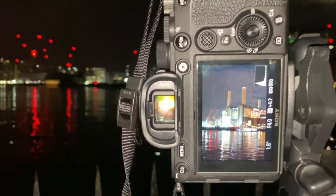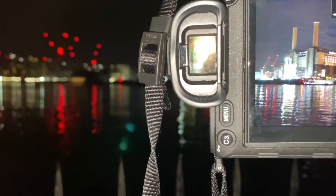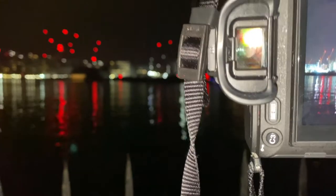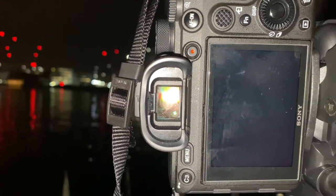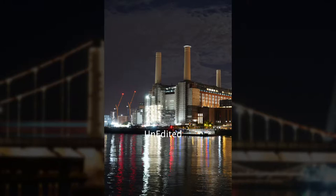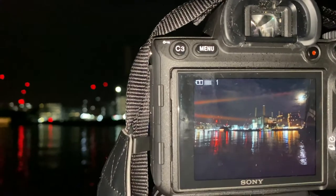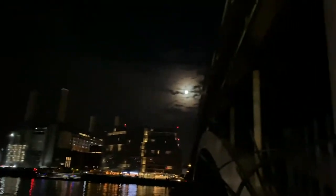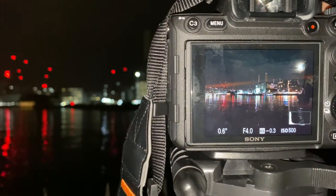All right, you guys can see my settings there. I might zoom out a little bit. Yeah. Oh yeah, I love that. There's another one. Literally, can you guys see the moon up there? Literally captured that in the shot. It's giving me some Gotham City vibes.